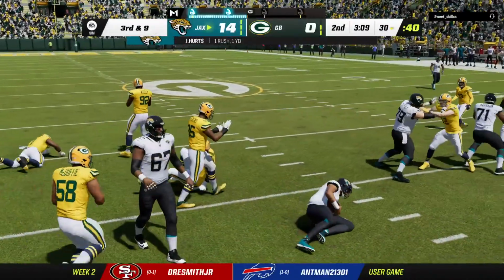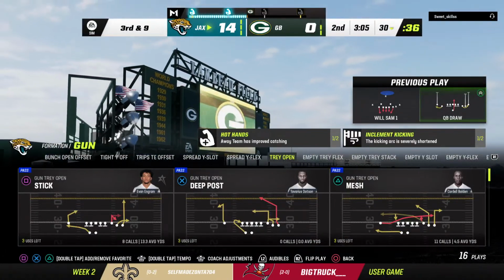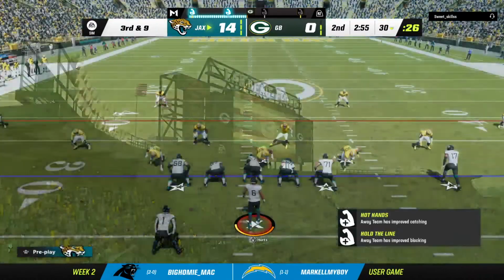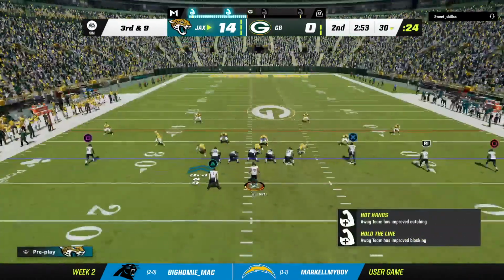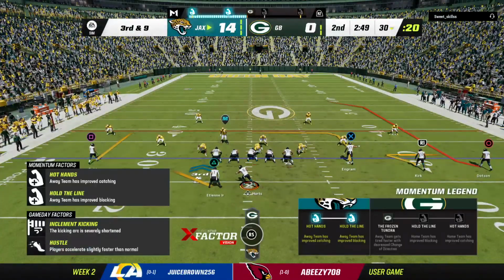Not much room here as he only gets it to about the 30. Only a yard there on the keeper, and that's going to leave him with a 3rd down. And this is why aggressive defensive coordinators love to blitz. It wreaks havoc because they end up taking their attention to the blitzers, freed up the D lineman to make the play.